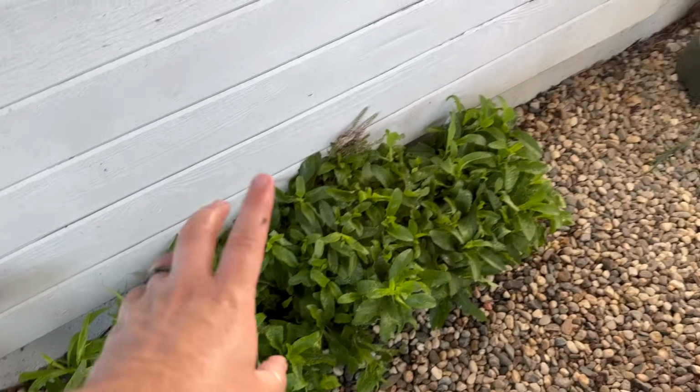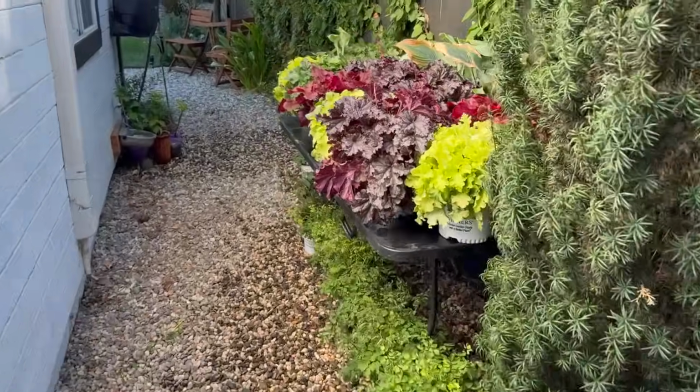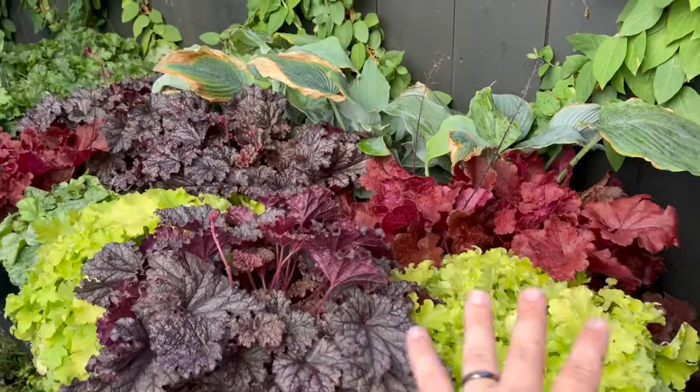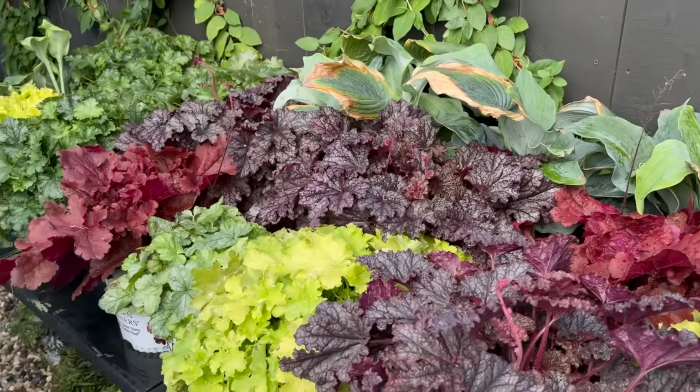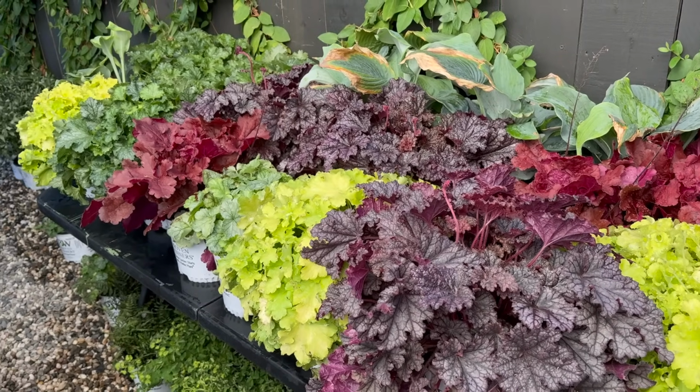So gorgeous. Love Veronica, and those are going to be perfect to tuck in the landscape. Now let's come back here. These are all the shade lovers. So tons of shade lovers, all of these heucheras and tiarellas. Oh my gosh, isn't that amazing? So they sent out a bunch of them.